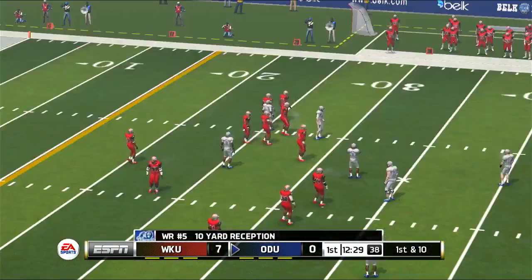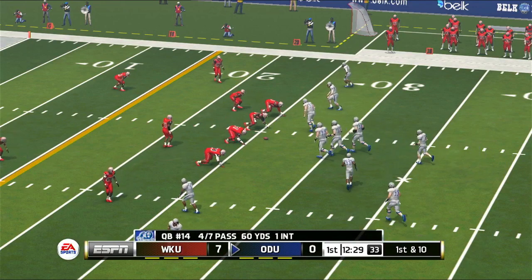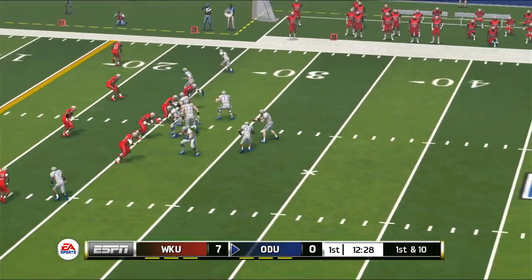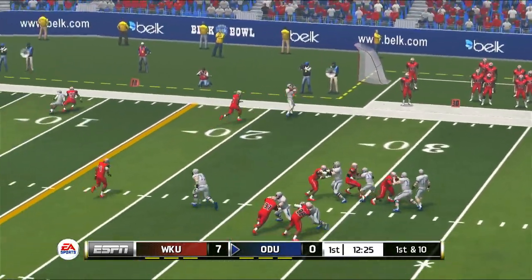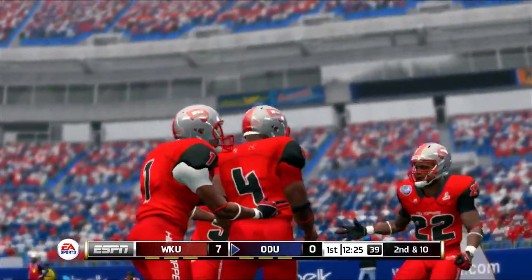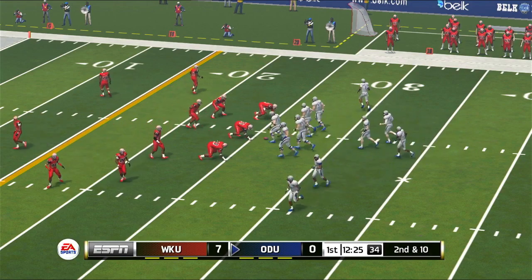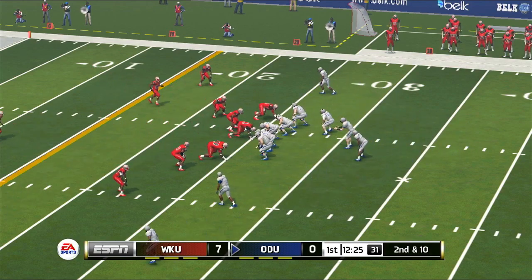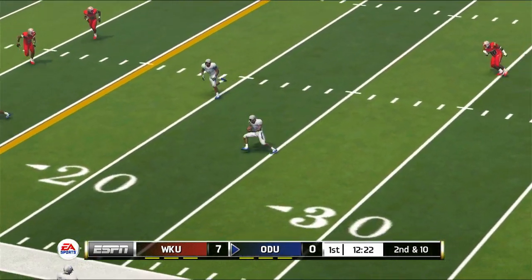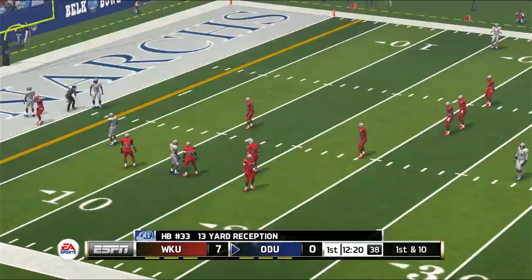A quarterback's best friend is a receiver he can count on to catch the ball every time he drops back to pass. So it's second and 10. Ball on the 26-yard line. Pulls it in, and he's in the open field. He's taken down at about the 13.